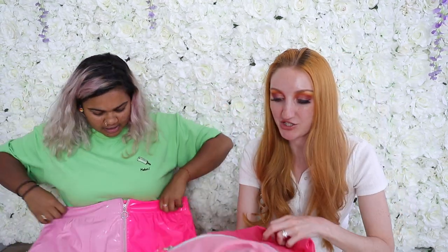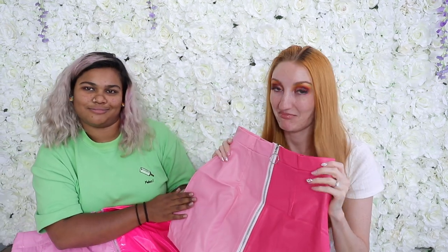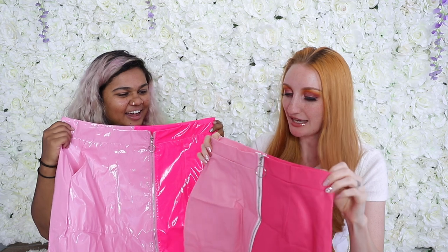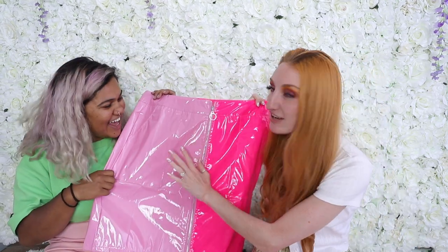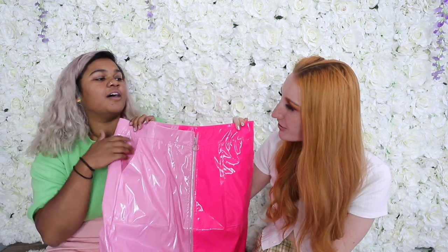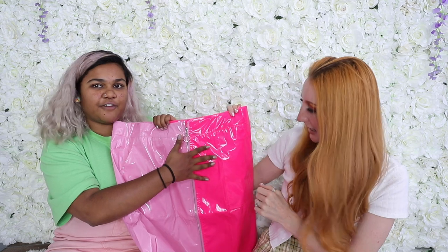I think mine's winning in terms of material. Mine's a nice matte fake leather, and it's not shiny. Yours is very, very shiny. Yours is very lovely. Yours is literally like a pink bin liner. I'm so upset. I have purple bin liners that look like this. I don't like it. I couldn't really tell from the photos. I didn't think that it was this... No, neither. This is just offensive.